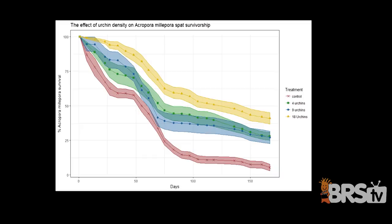And this was painstaking work. So I had about 5,000 corals settled in four different treatments. I had a low grazing density, a medium grazing density, and a high grazing density of these baby urchins. And my control was a negative control, so I had no grazing. I wanted to see the sort of mortality that you get of the corals.